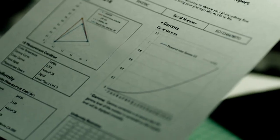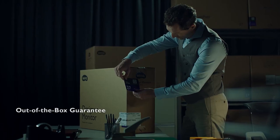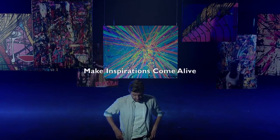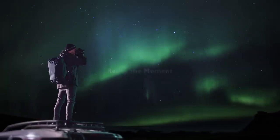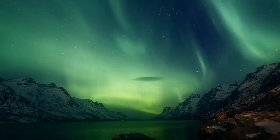Every detail counts. Our promise is to give you the most color-critical monitor ever, and to vibrantly bring your vision to life. With your color, the true color.